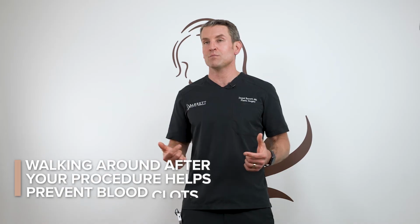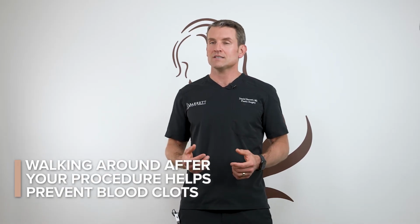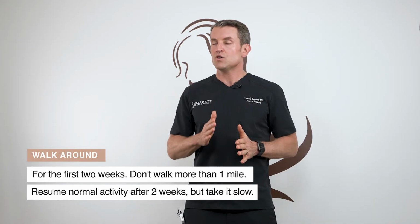So after your liposuction procedure, you can walk around right away, and I encourage you to do so. That helps prevent blood clots collecting in your legs. You can walk around 3 times a day for the first 2 weeks, and I encourage you to do that. Don't walk more than a mile.